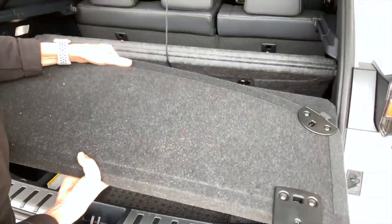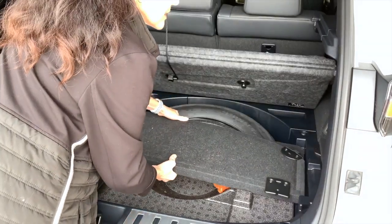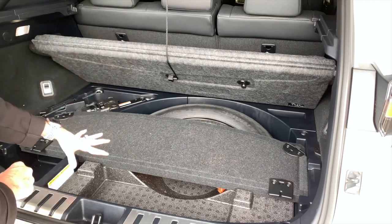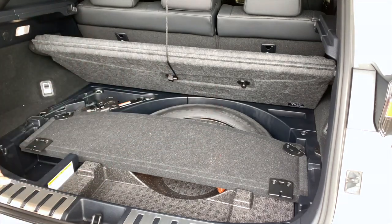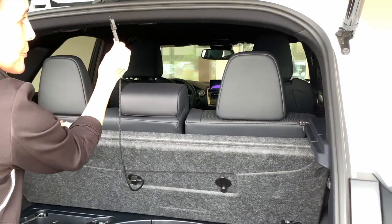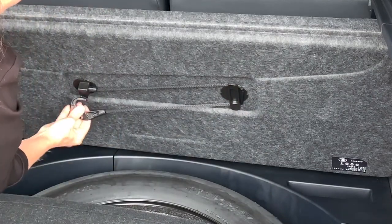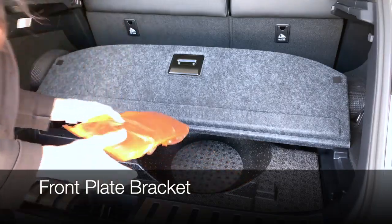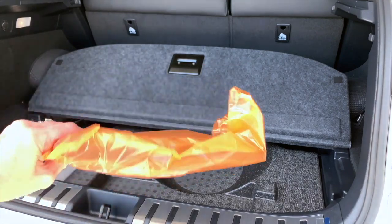We'll take our tonneau cover, back piece in first, and it nests right inside. This is also a great way if you need to get your spare tire out or your tools. It just gives you hands-free access, nice and simple. Lift up, release the hook, grab the cord, and pop your hook back into place. Make sure to hold on to your front license plate bracket.